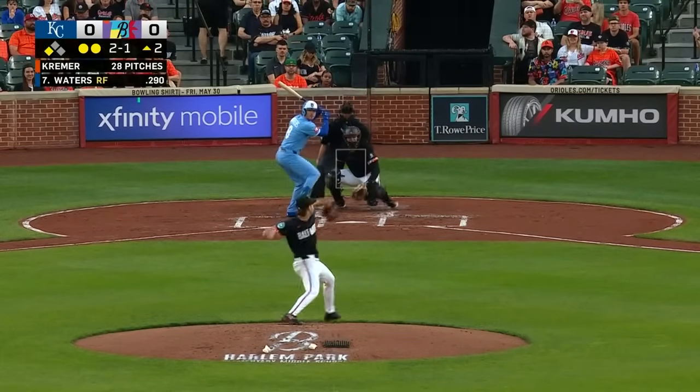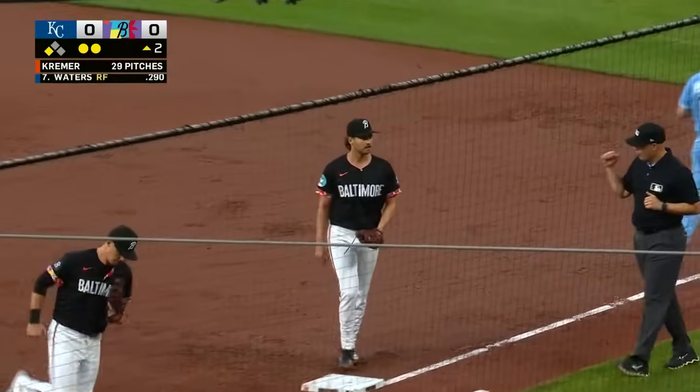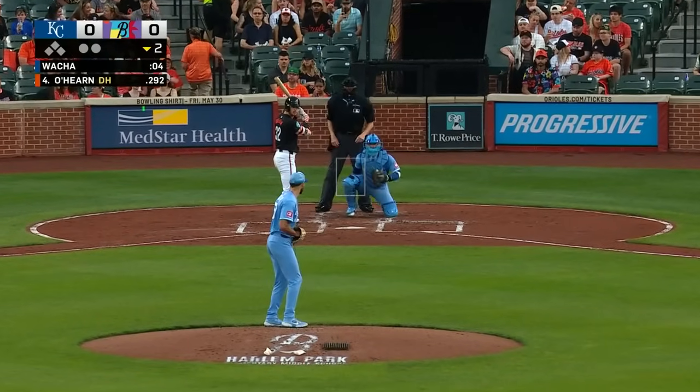So here's Drew Waters, Massey at third. Breaking ball over to first. Mountcastle feeds Kremer again. And Dean withstands a mighty blow in that inning, but he keeps Kansas City off the board. Michael Wacha is back on the mound for the bottom of the 2nd inning.